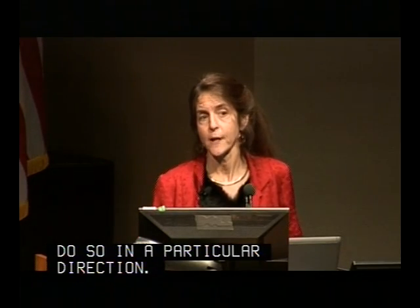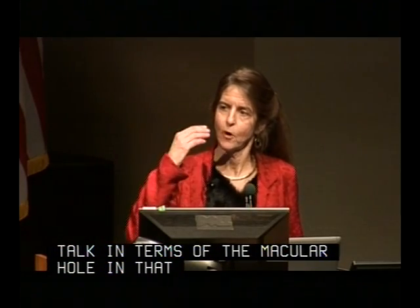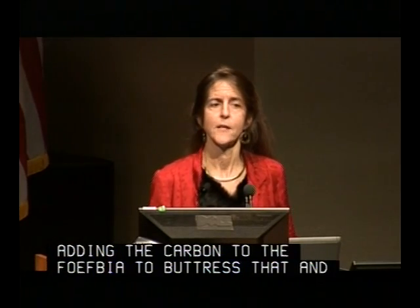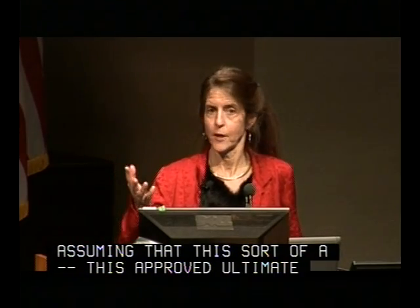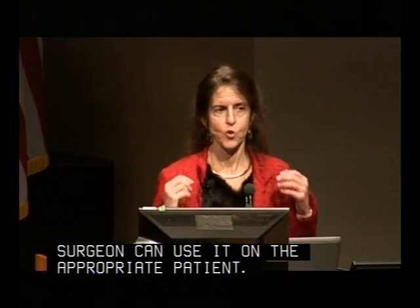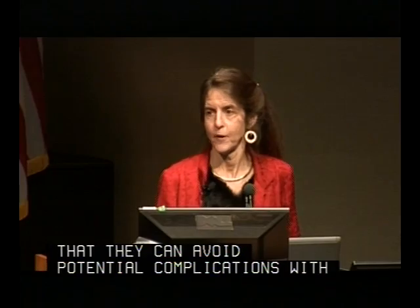And essentially, the only complication to date is the one that I mentioned in the talk in terms of the macular hole in that one patient, adding the perfluorocarbon to the fovea to buttress that and prevent that from tearing. These are real risks, and I think it will be important, assuming that this is approved ultimately so that any retinal surgeon can use it on the appropriate patient, to have a training setup and guidelines to share information with surgeons so that they can avoid potential complications with this delivery. And that's something that we've been thinking about a lot.